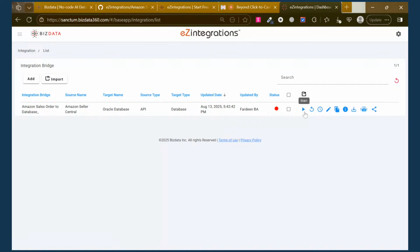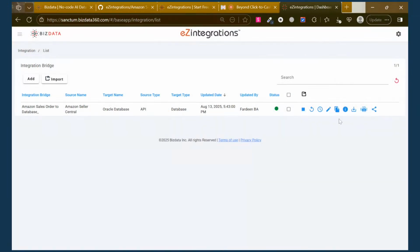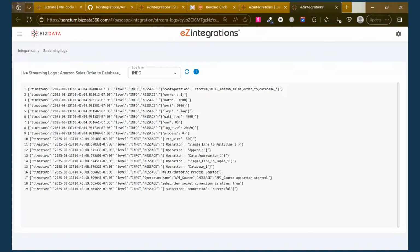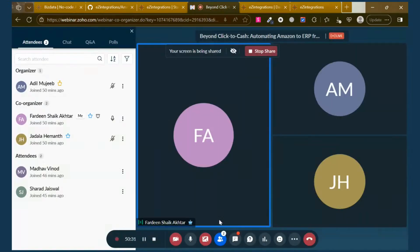I'll go ahead and run this particular integration. It just took 2 steps, where I'm giving the source credential and giving the target credential, the database credential. And after that, I'm just going ahead and running the integration bridge. Once I run this integration bridge, my data will automatically be going and updating in the database.